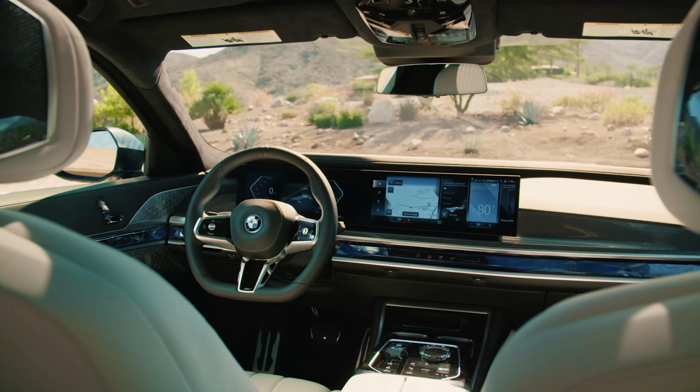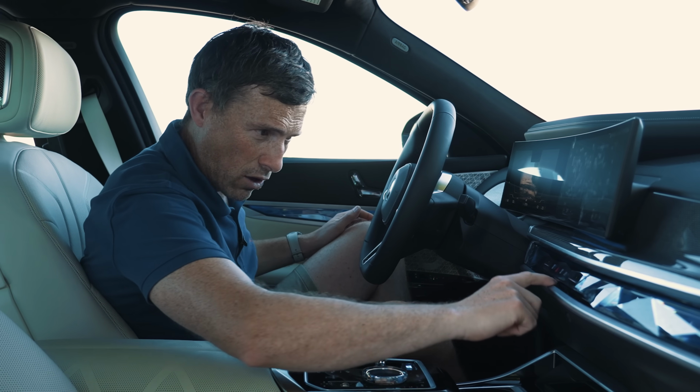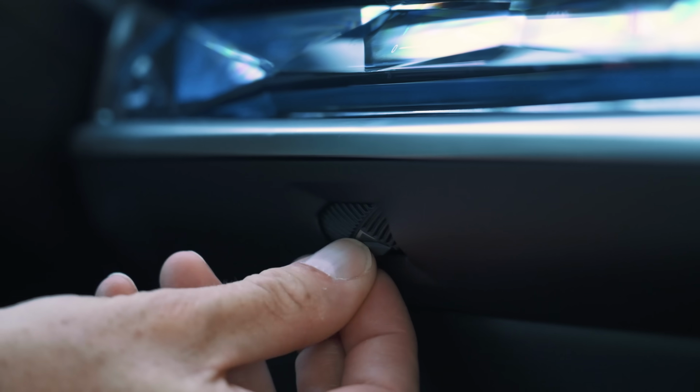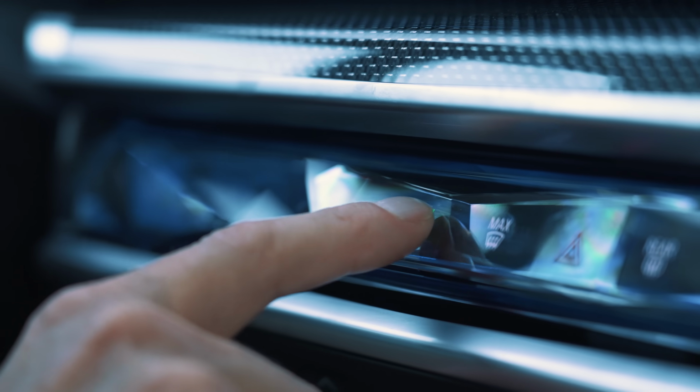Some other things I want to show you. I really like the way they've done this with the design. You can't actually see the air vents, they're just integrated into this strip here, and then you move them around like that and you turn them off and on using this slider here.